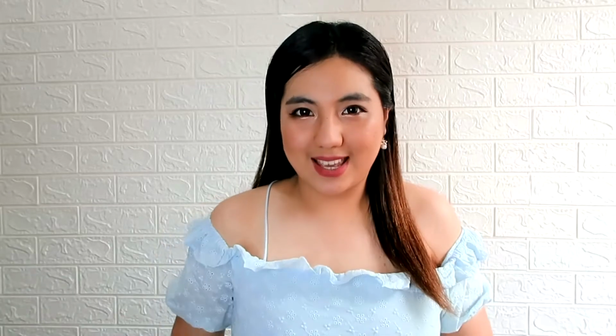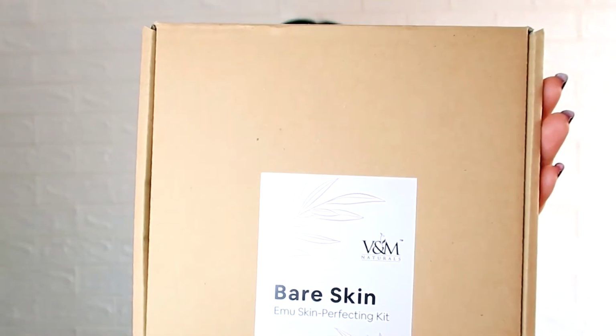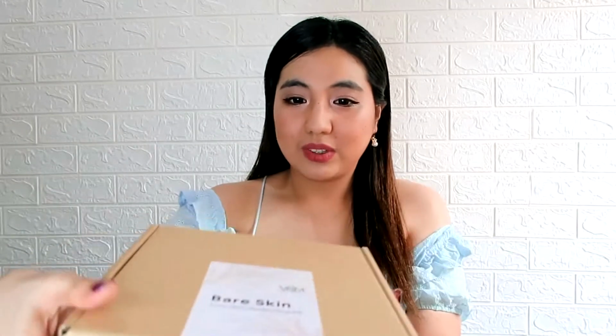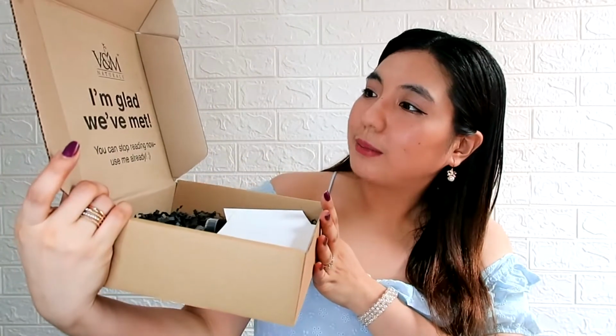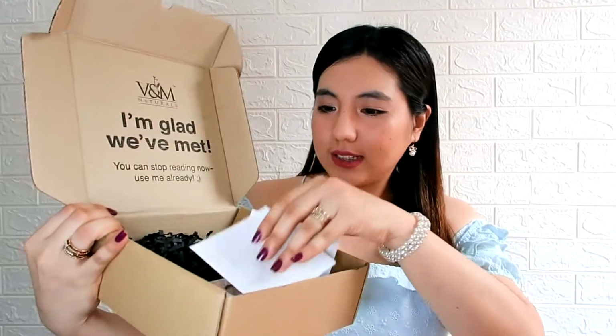The first item that I'll be showing you is the B&M Naturals Bare Skin Emu Skin Perfecting Kit. So this is what the kit looks like. And when you open it, these are the products that are included in the kit. Ang sabi, I'm glad we've met. You can stop reading now. Use me already. And sa loob niya, ito ang maganda.